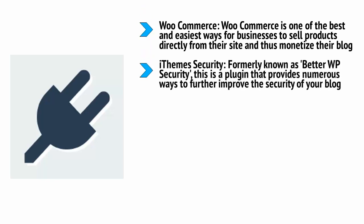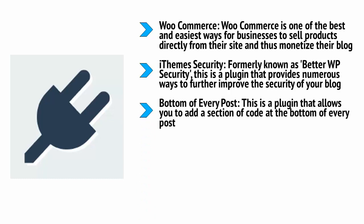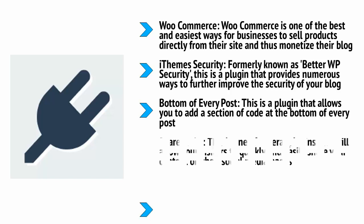iThemes Security, formerly known as BetterWP Security. This is a plugin that provides numerous ways to further improve the security of your blog, an important consideration for any business. Bottom of every post. This is a plugin that allows you to add a section of code at the bottom of every post. Pretty simple. It's great because it's going to let us add our opt-in form later on, the way that people sign up to our mailing list.